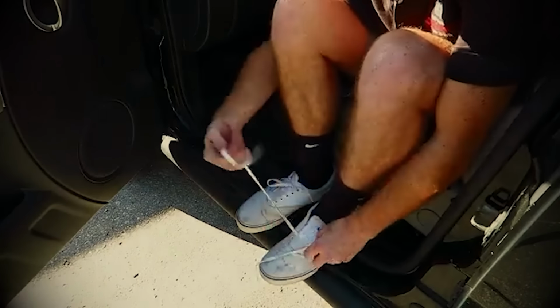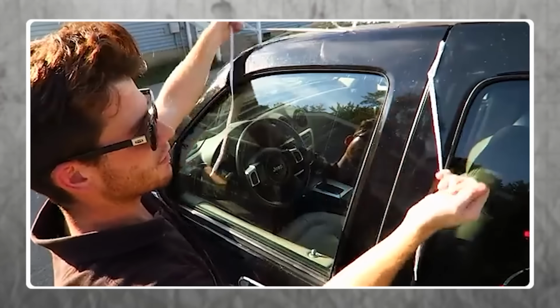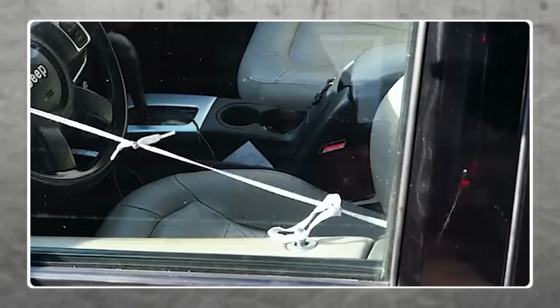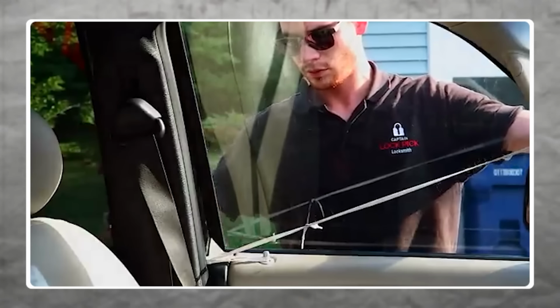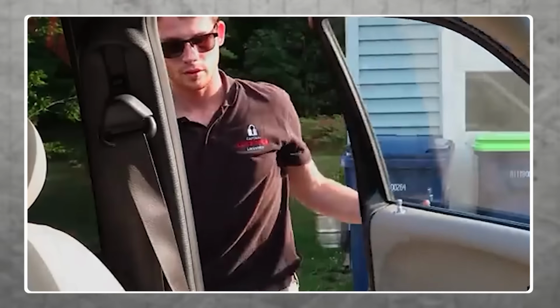Remove a shoelace from your shoe and tie a small loop closer to one end of the lace. Carefully slide the lace through the top edge of your car door, maneuvering the loop until it surrounds the door's lock latch. Once you've got the loop in position, tighten it gently, pull upwards, and voila, your door is unlocked.